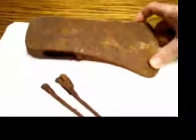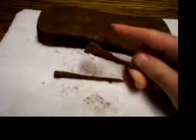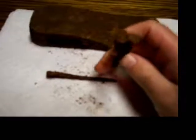Axe head. Found that out in the woods behind the house. These 2 nails were inside of it there. Little knob there is what's left of the handle. The nail heads have cross hatching on them, or a little grid pattern, so that's a pretty modern find there. Piece of iron, unidentifiable, but it was a find.